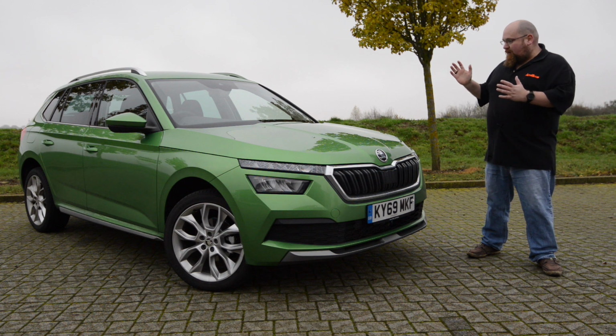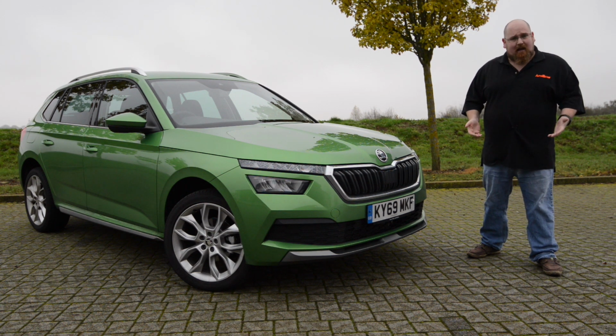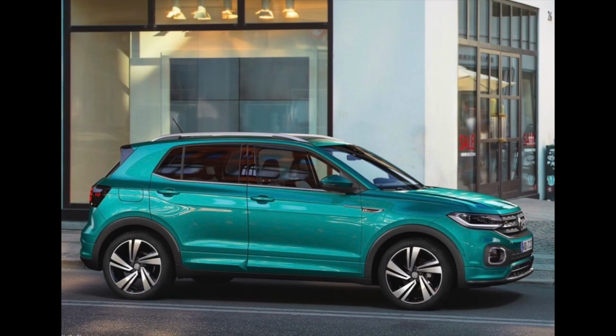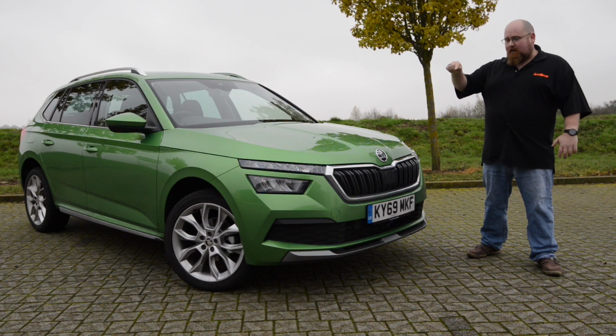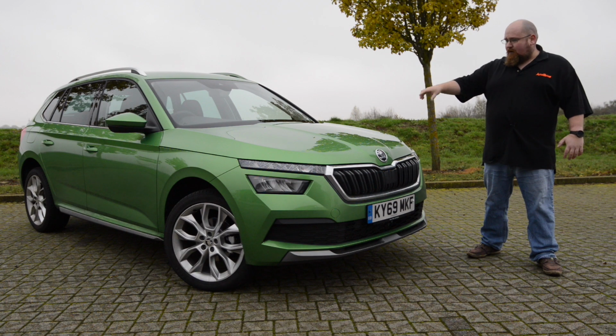But overall, I actually like the design of the Kamiq, and I think it's different enough from the likes of the Seat Arona and Volkswagen T-Cross. The Arona does look like a bigger version of the Ibiza, and the T-Cross looks like a funky version of the Polo that has a bit more individualism to it. But let me know what you think out of those three cars, which you think is the best looking. So click up in the top right hand corner and choose from the Volkswagen T-Cross, the Skoda Kamiq and the Seat Arona. But I think that's enough now with the outside of the Kamiq.